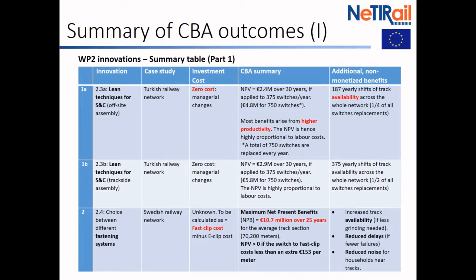Right. Second innovation we looked at was the fastening systems, so choice of different clips. This was done by our partners in Sweden, and they use a more aggregated approach. Whereas in the first approach, we looked at observed data from our partners here. We didn't have that detailed data on what was the cost of the clips and the consequences on renewal costs and maintenance costs exactly. So the approach was an econometric one, where we tried to pick up what is the impact for the Swedish railway, by the way, of having different types of clips, because we had data on all the Swedish network, and part of the network used one clip, part of the network used different types of clips.